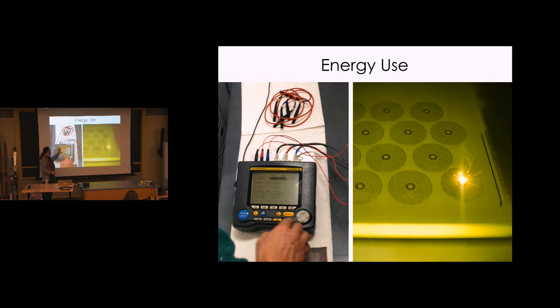So we measured the energy use of the machine using a standard Yokogawa meter. And we measured not just the printing energy, but also warm up, cool down, how much energy it uses when it's sitting there idle, because it does sit there idle for fair amounts of time, and all the auxiliary equipment as well.